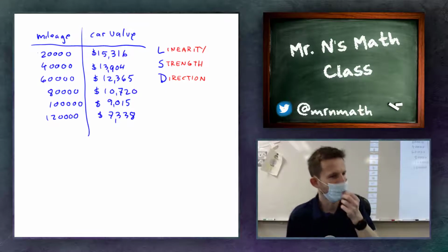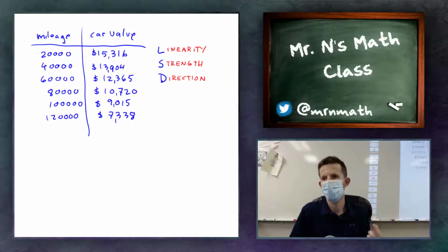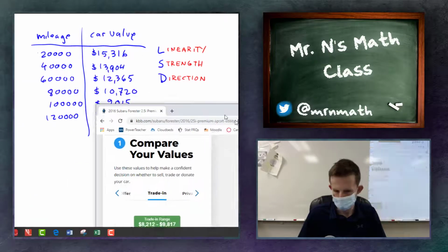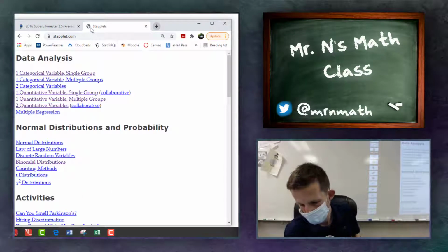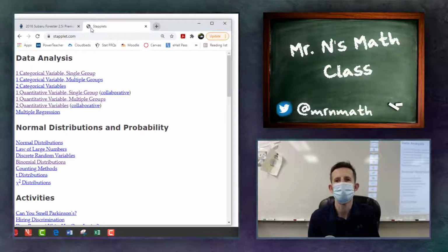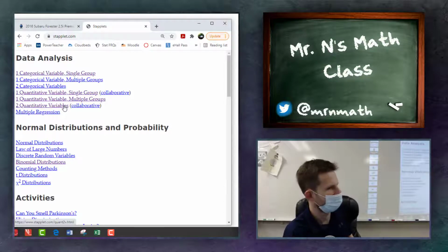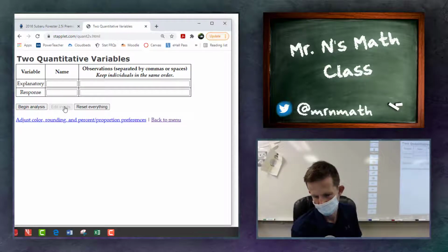So I'm going to show you how to do this on the calculator, but I'm also going to show you how to do this on the computer. So on your Chromebooks, I want you to go to Staplet. It's like applet, but for statistics. So ST and then applet. Staplet.com. Staplet.com. And under data analysis, click on two quantitative variables. And it should take you to this page. Raise your hand once you're there.